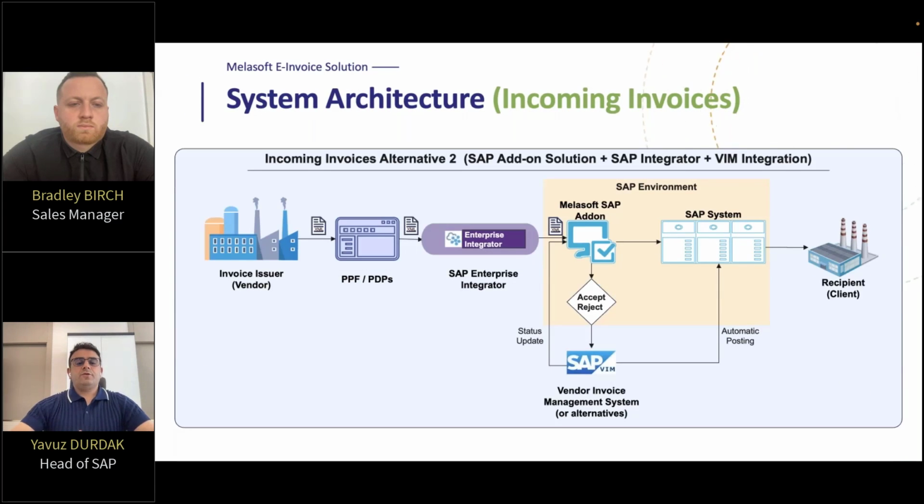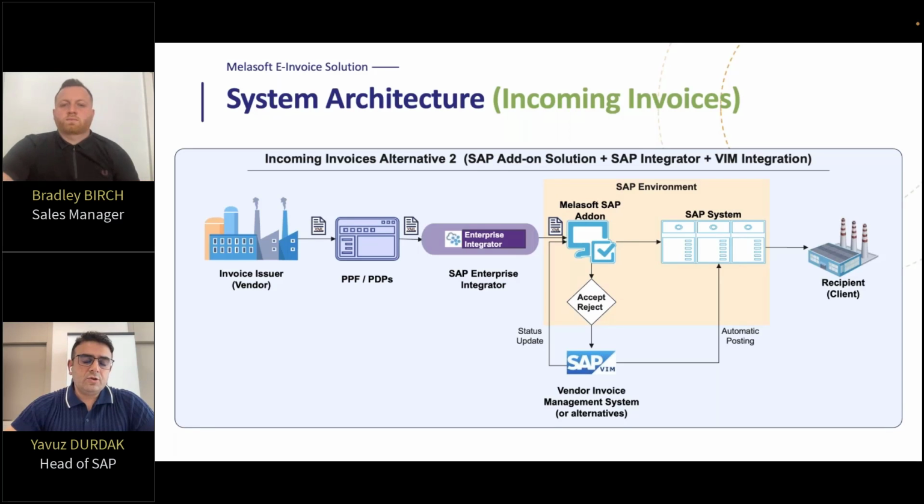For this case, of course, we may have some alternative options. As I said before, if you use an invoice management solution, then our Melasoft inbound cockpit can be integrated with this solution. So the incoming invoices are submitted to this system, and its status information can be tracked over this invoice management solution and updated in the public portal or the registered private platform by using the services between the vendor invoice management system and our Melasoft inbound cockpit.